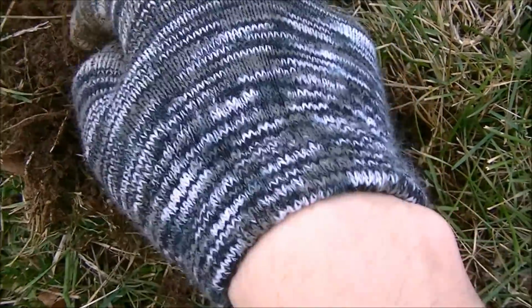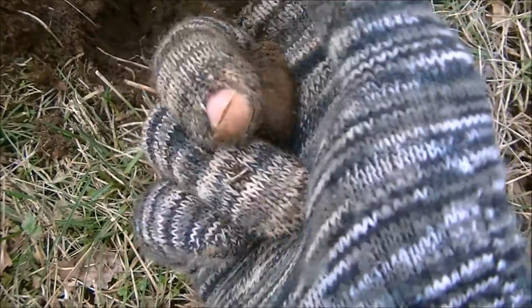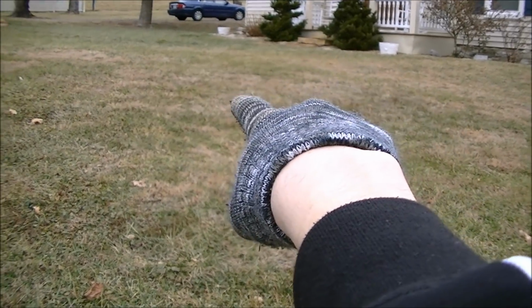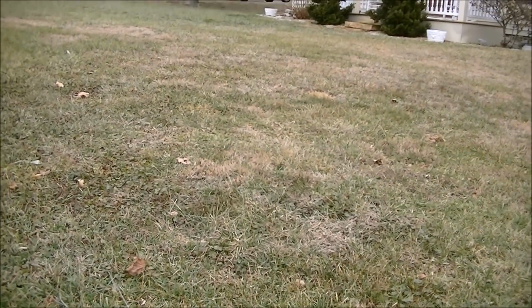I wore through my gloves today. Yeah, I think that's just a ball of aluminum. Not sure why all this is over here, but it was about halfway between here and the front steps where I found the 1800s Indian head penny. So you never know what I missed in here.